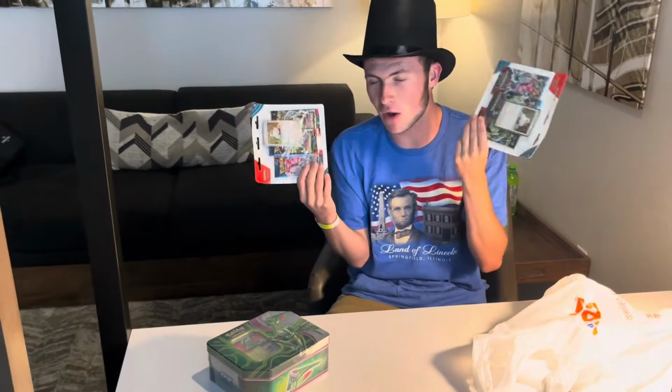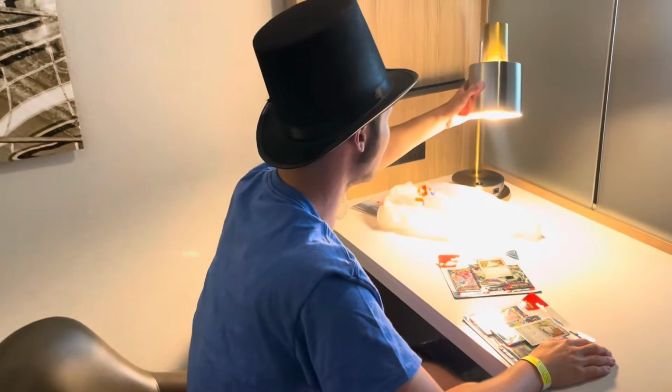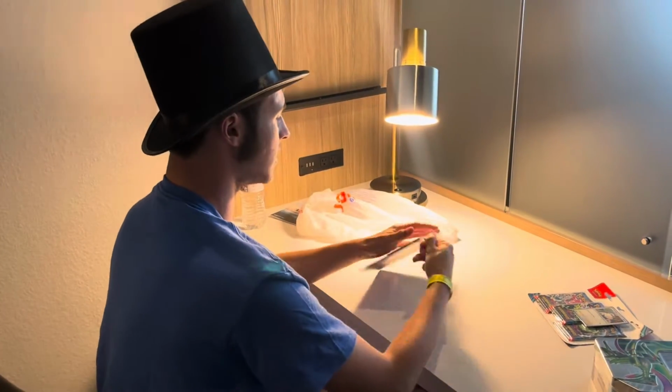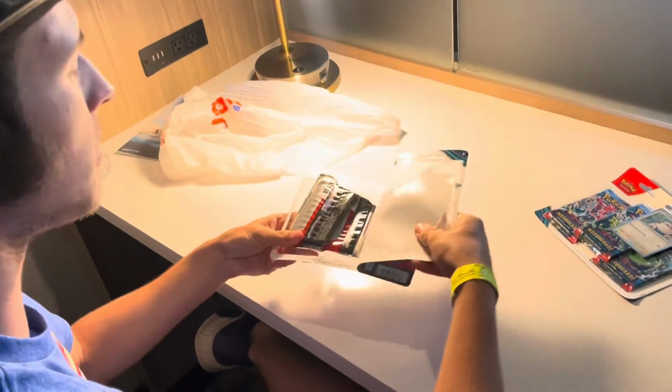So we're going to do our Twilight Masquerade packs first, see how good or bad this set is. And there might be some Twilight Masquerade in here, but we'll have to see what comes in this. This is probably Temporal Forces. All right, we got a good lighting. This place has a lamp, so that's going to be nice. It really shows off the holographic. We're going to start with this 3-pack. I'm just going to open both of them up.